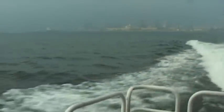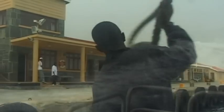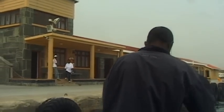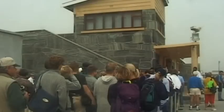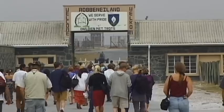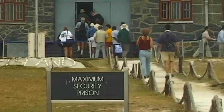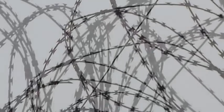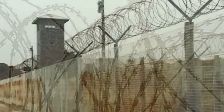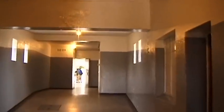Since January 1997, ferry boats have travelled to Robben Island, 11 kilometres off the coast. In earlier times, it was an infamous prison, but today it's a museum. On arrival, and even prior to entering the main building, there are instructions and explanations. Frightening reminders of the recent past are still evident, as Robben Island was once used as a high-security prison for the opponents of apartheid.